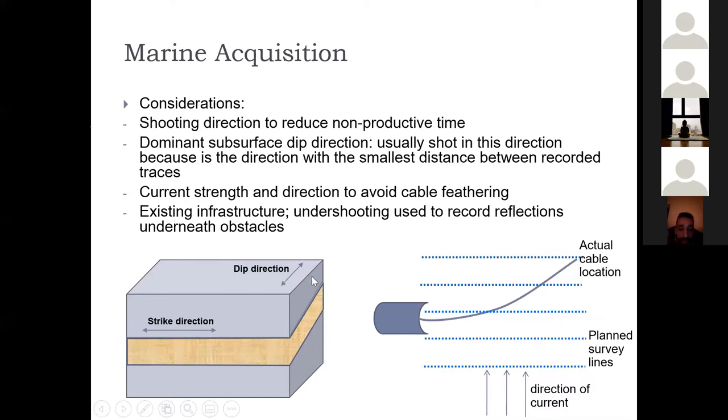And you can see below, there's a sketch of the subsurface, and the brown layer represents a geological layer. And this angle, it's dipping down in this direction. So that's called a dip direction. Geoscientists will already know this, and probably reservoir engineers, petroleum engineers. And then your strike direction is this direction.